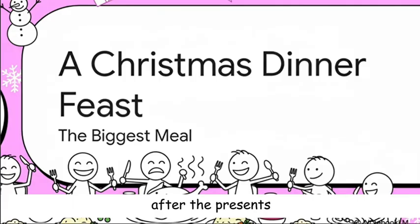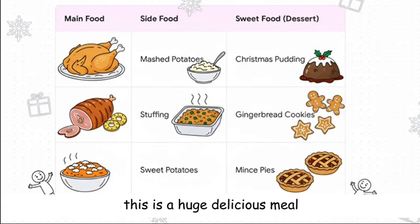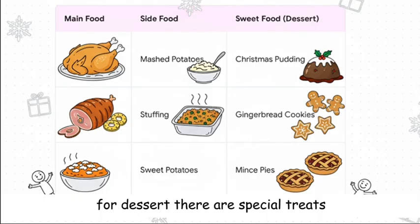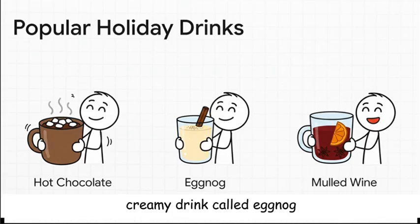After the presents, it's time for another highlight, Christmas dinner. This is a huge, delicious meal. Let's take a look at a typical menu. For the main dish, you often have a big roast turkey or a baked ham. For side dishes, you'll almost always find mashed potatoes and stuffing. For dessert, there are special treats like minced pie and gingerbread cookies. And to drink, people love warm drinks like hot chocolate or a traditional creamy drink called eggnog.